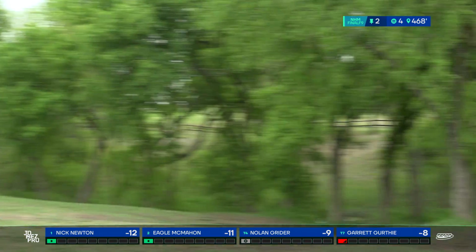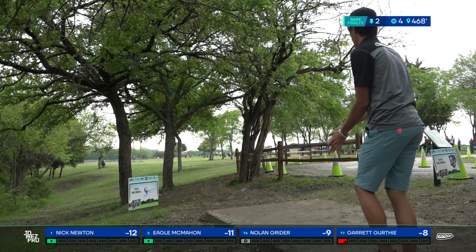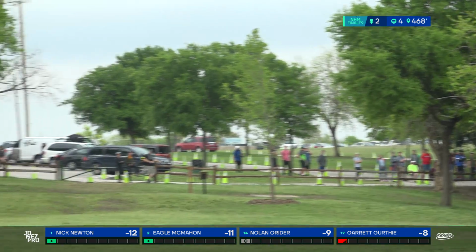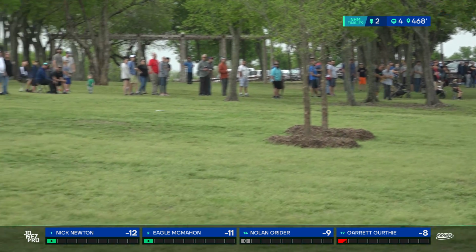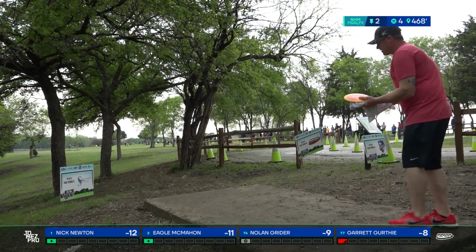And that's a typical shot. So you have the wide open play, as you just saw Nick throw. There's also an aggressive play right down the middle. But this is actually incredible. Eagle is one of the people who has enough arm speed and distance to actually play wide hyzer and skip all the way around.